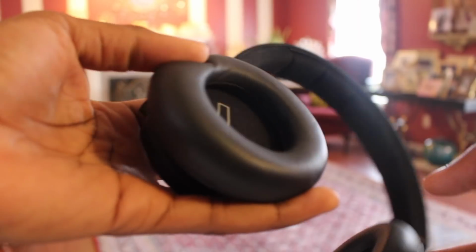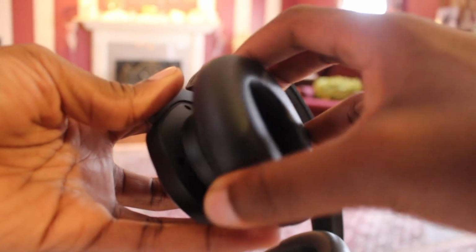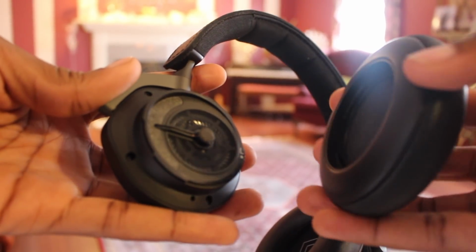Ear cups are as simple as twisting and removing. I think not many people value this, but it literally took me 30 minutes to figure out how to put new ear cups on my M50X.